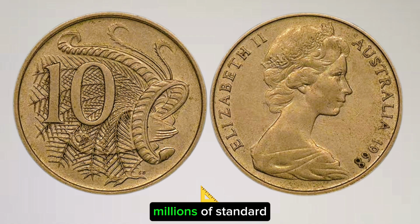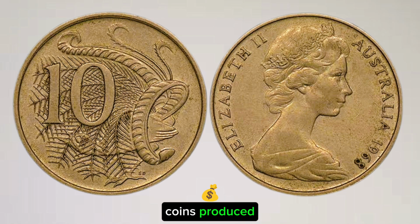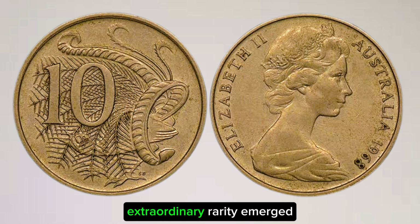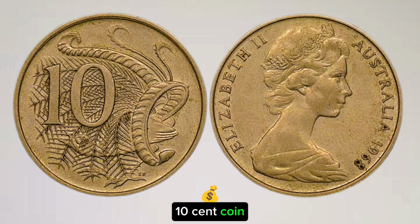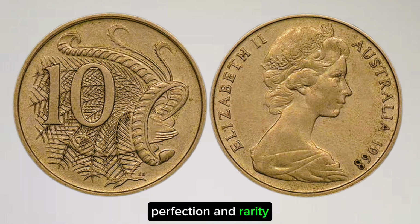Yet amidst the millions of standard coins produced, a peculiar and extraordinary rarity emerged, the 1968 Australian 10-cent coin that would go on to achieve a market value of $120–250. The story of this coin is one of precision, perfection, and rarity.